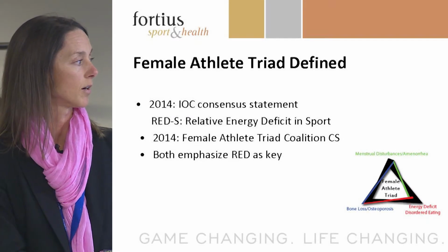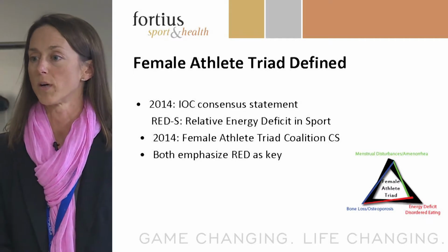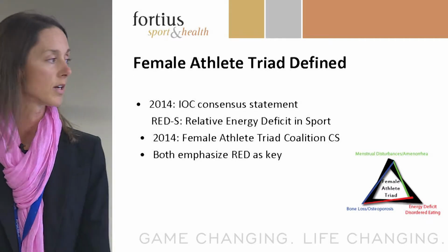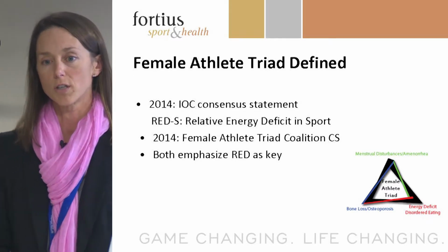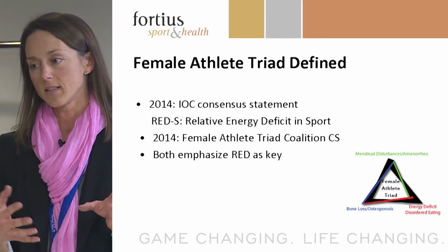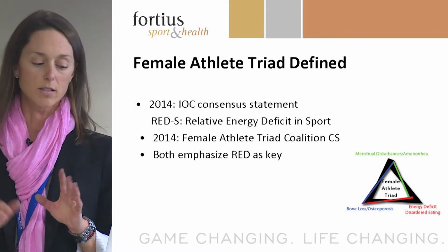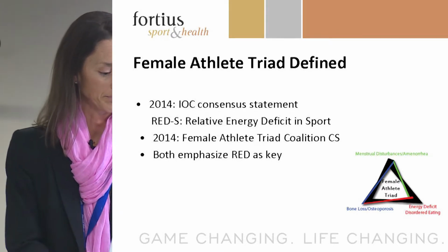So then some consensus statements came out. In 2014, we had two things come out where we moved to the term relative energy deficiency in sport. What this new term identified is that even though these are interrelated entities, it's the energy deficiency that is the underpinning and leads to the rest of the problems.